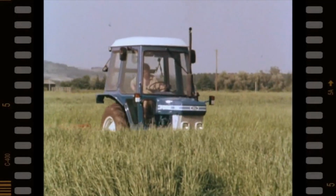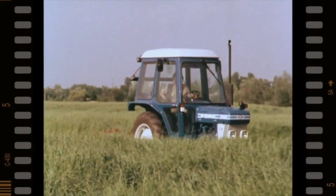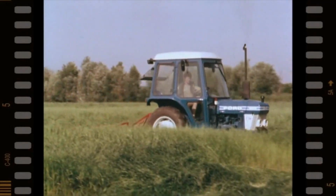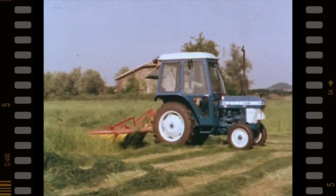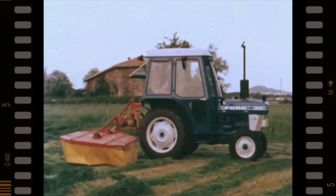But let's look at some of the major features of the Ford Series 10 range. The transmission. Ford Synchro Shift. A synchro mesh box providing 8 forward speeds and 4 practical reverse speeds. Ideal for this kind of work.